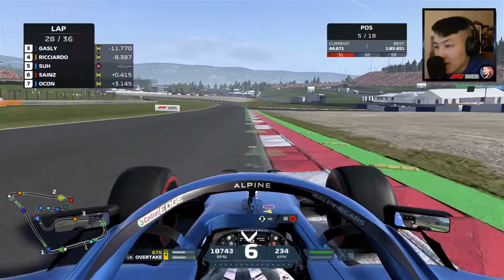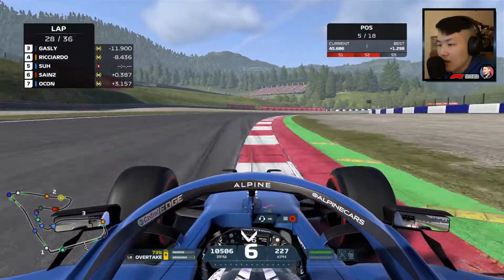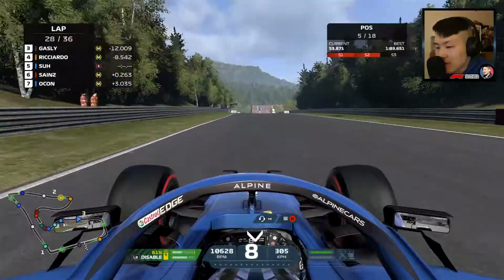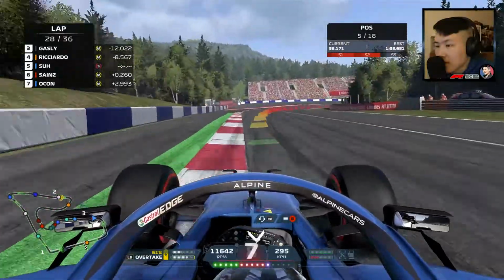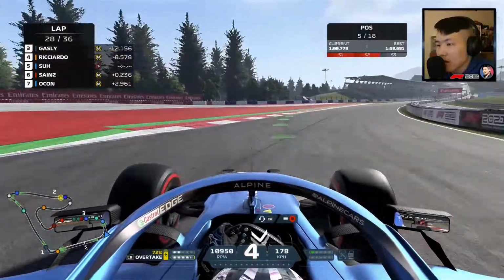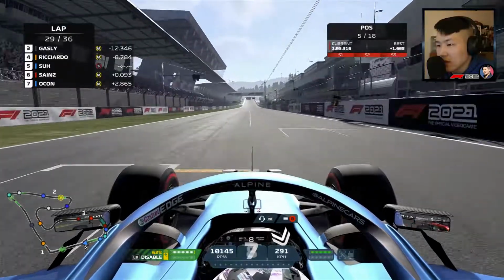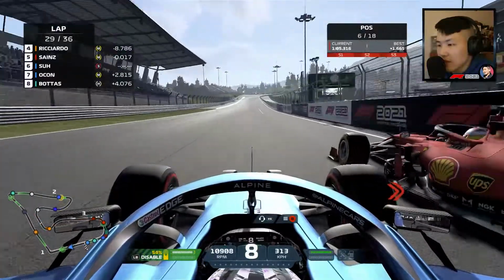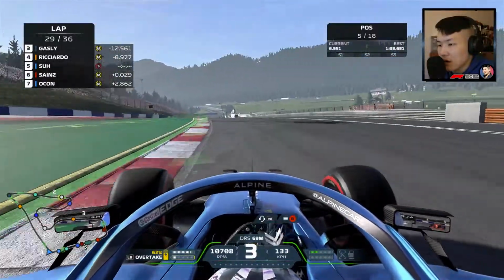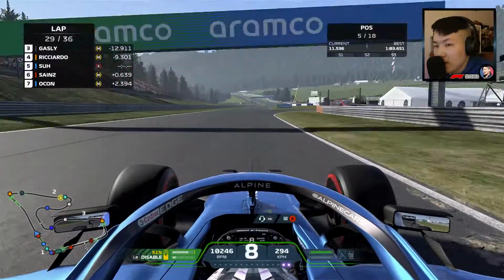Coming to the business end of this Grand Prix, 8 laps remaining, and I'm under threat from Sainz. Gonna have to play this nicely. Play this DRS game. Okay, he's gonna get DRS here. Shove him on the inside. Give him a little squeeze. Friendly nudge. DRS. There we go. That's a good defensive move.